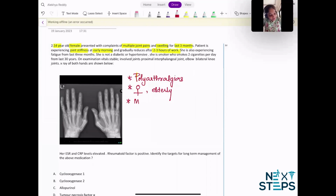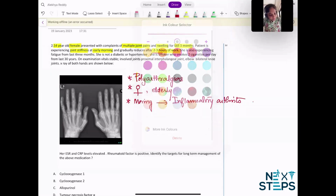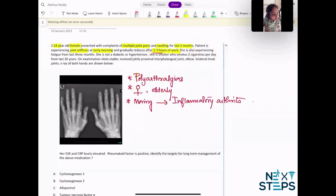So morning stiffness, classic of inflammatory arthritis. Okay, and that too lasting for more than 1 hour. Okay, she's also experiencing fatigue from last 3 months. She's neither a diabetic nor hypertensive. She's a smoker. On examination, vitals are stable.